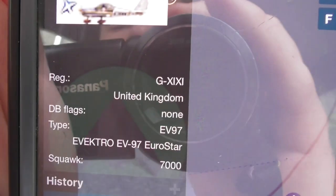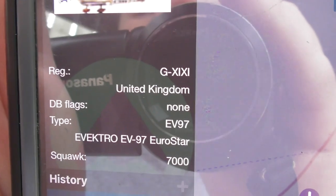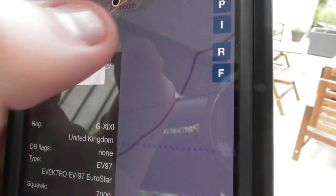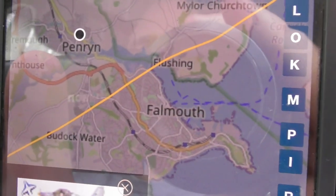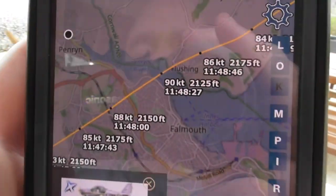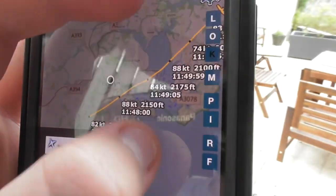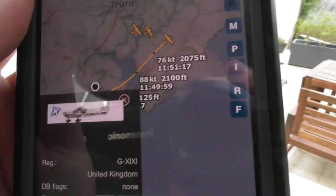And then the other one I've just filmed was the Evektor EV-97 Eurostar, which I filmed from the distance. It just flew past between Falmouth and Penryn, between Falmouth and Flushing anyway. That one flew up to at least 21,000 feet anyway.